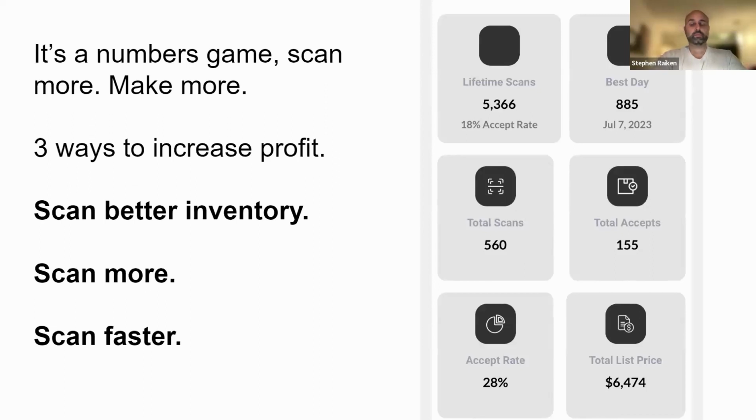A lot of people start this business and they're like, Avery, I didn't have success. And I'm like, well, how many books did you scan? They only scanned 200 books. If only 2% of the books at the thrift store are good, and you scan 200, you're going to get 4, and you're not going to feel very good about yourself when you leave. But if you would have scanned 1,000 books in the same amount of time, you'll leave with 20 books. That's a lot better. You probably just made $100, $200 profit in that 1 hour.